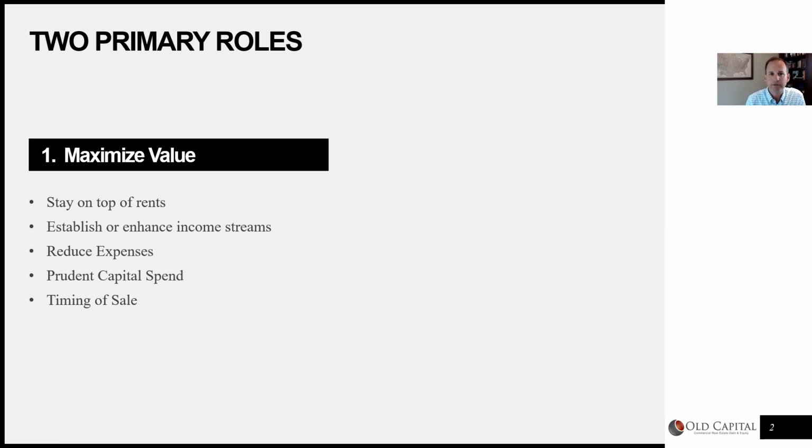Same with, say, clubhouse furniture. No reason in spending that, say, within a year of sale, unless it's just really horrible and it's hurting your leasing. But be judicious about what capital you spend. Once the dust settles after you take over, take another look at your capital plan, see if it still makes sense. And then if it doesn't, reallocate funds to more value-added type programs.